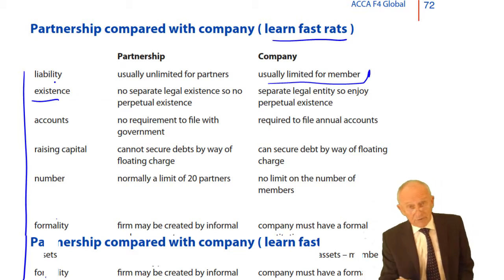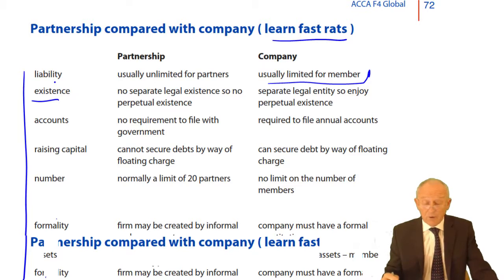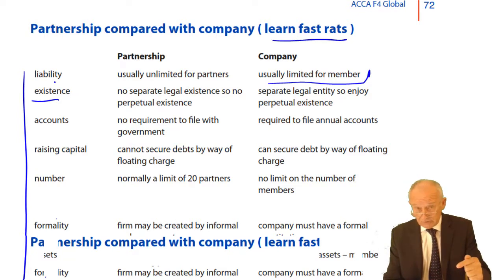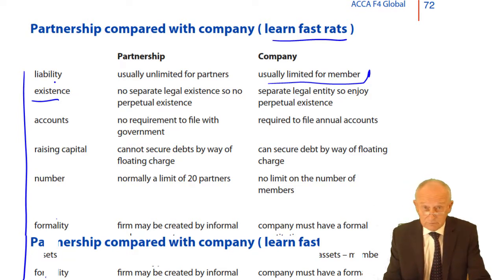Existence. No separate legal existence. It doesn't exist. A partnership does not exist as a separate person, whereas companies do. Even unlimited companies are separate people.